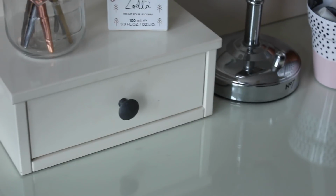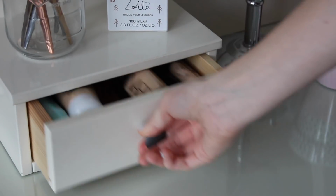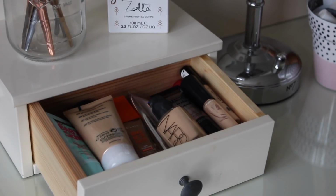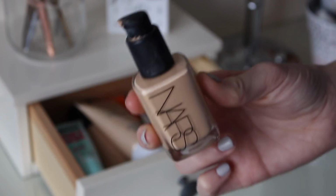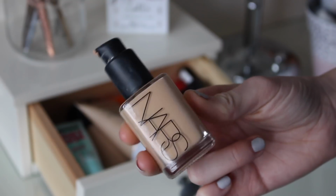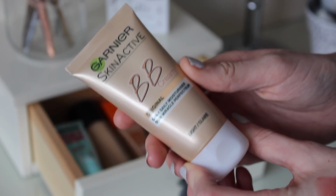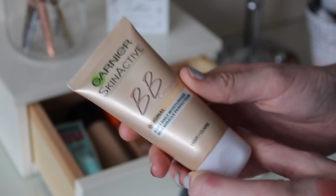In this drawer here, I actually can't remember what I have. I have got my foundations and BB creams and concealers. But the one I use the most is the NARS Sheer Glow. This is a really nice foundation. I have a few BB creams in here. I have this Garnier one. I got this at Christmas in a set, and it's actually pretty good.